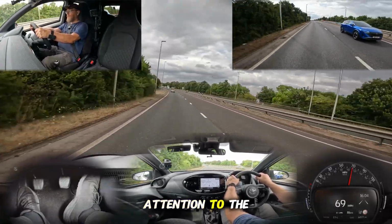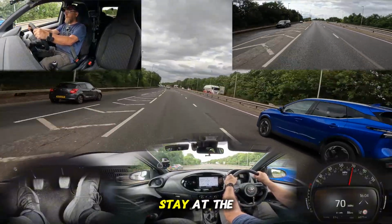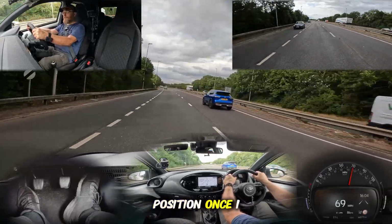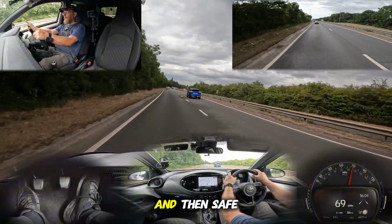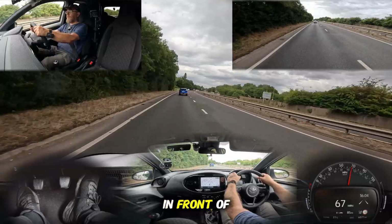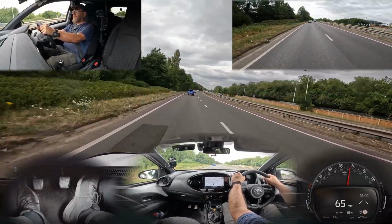And then paying attention to the slip road. I'm going faster than this car, so I'm gonna stay at the same speed. Just checking their position once I pass them, and then safe distance to the car ahead. This one's going in front of me, so again, easing off gas a bit, 2 seconds minimum.